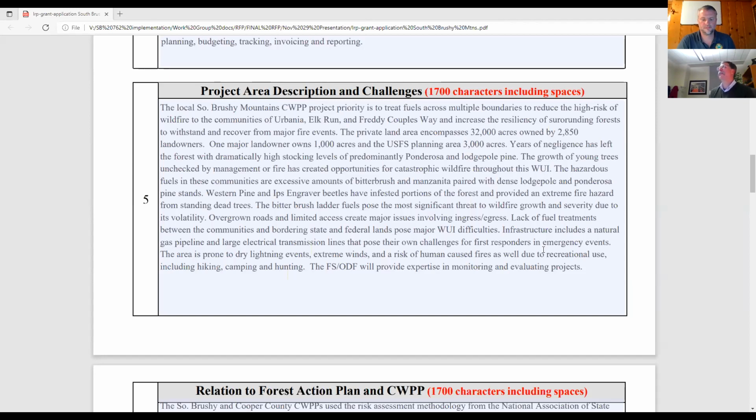So it's not necessarily that we're going to be cutting all trees under 6 inches in diameter and removing manzanita. That's not necessarily a prescription box. We get into that in box 7, actually. This is describing the area and what is the real need here. Why fund this landscape scale project? And so you'll notice some of the language in here that I'll tease out.